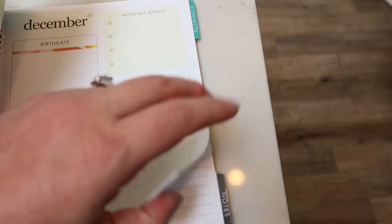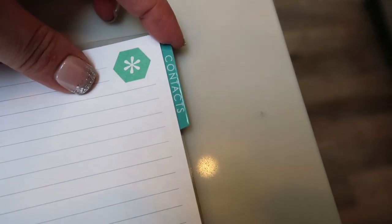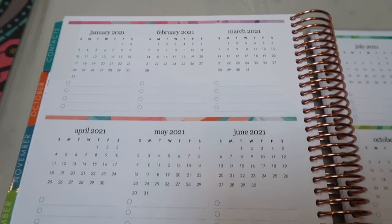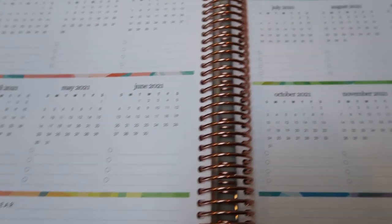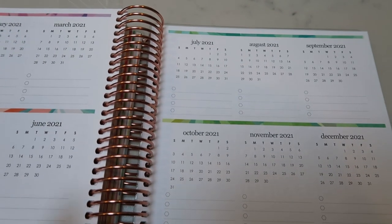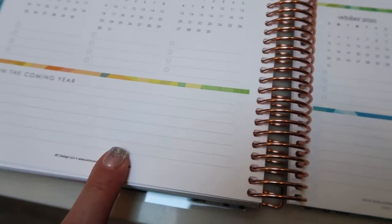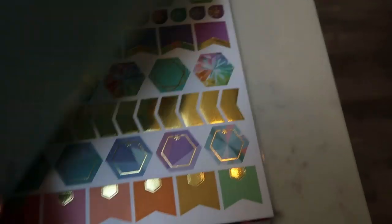And let's go back here past the calendars. So after the calendars for each month of the year, you have your notes tab. And that is just some additional pages where you can just jot down different notes. After that, I love this. There is a contacts tab. So how awesome is that? So you can jot down different contacts. It also has the following year at a glance, so 2021. So if you are planning some things for the coming year, you can jot down those notes there.